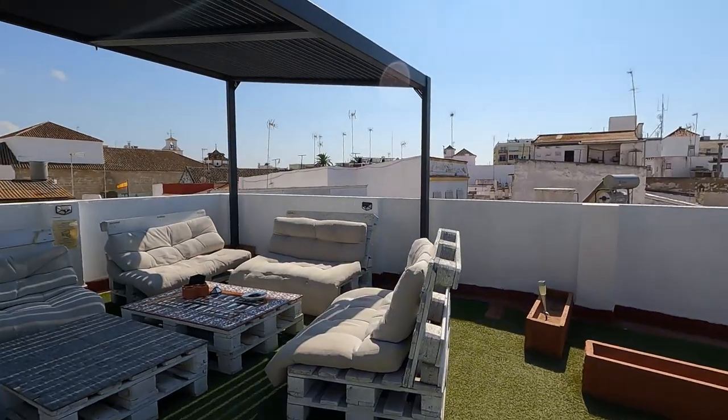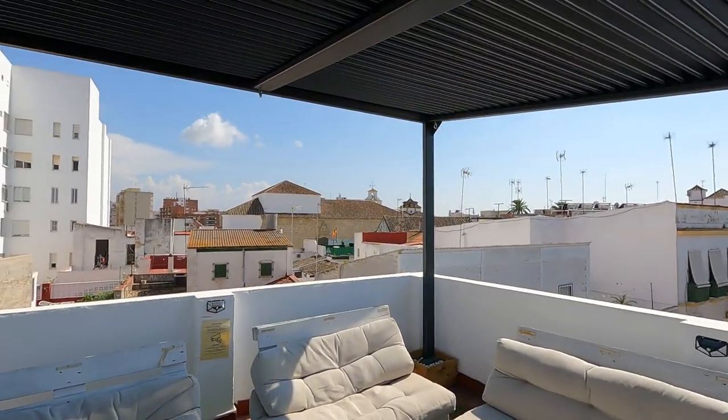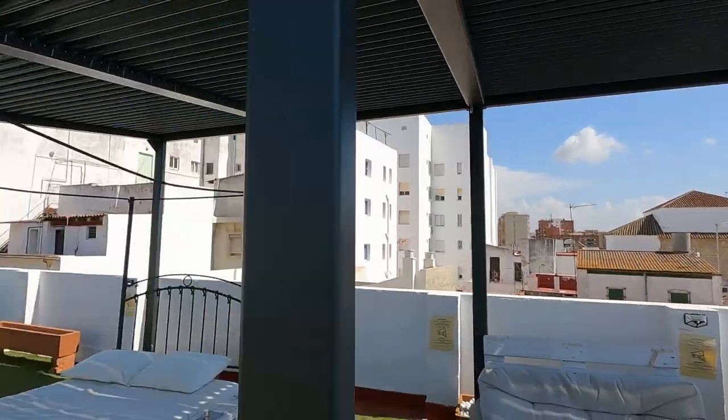Okay, so I'm now up on the rooftop. They have this really nice terrace here up on the rooftop. Take a look. Well, I love hostels that have this. A little bit of breeze up here too. You can see the Spanish flag there.